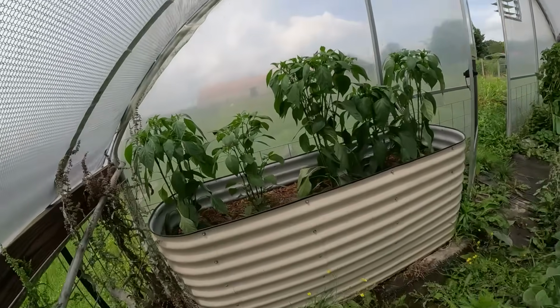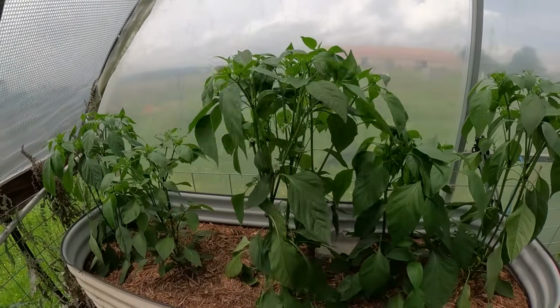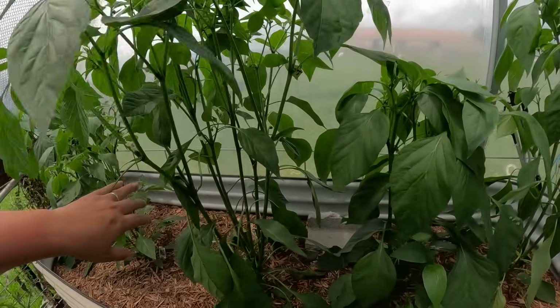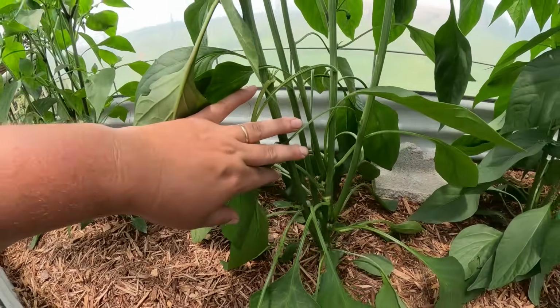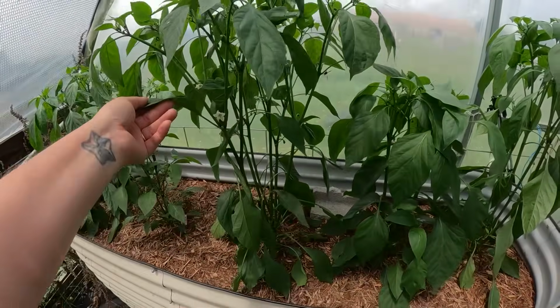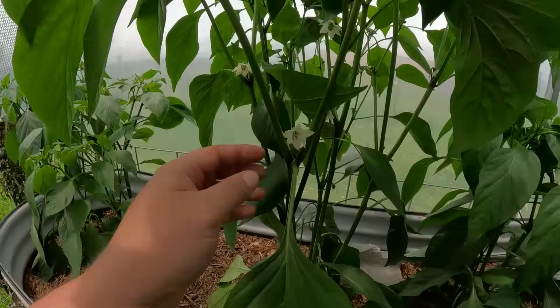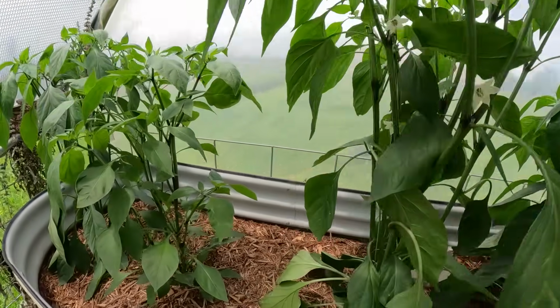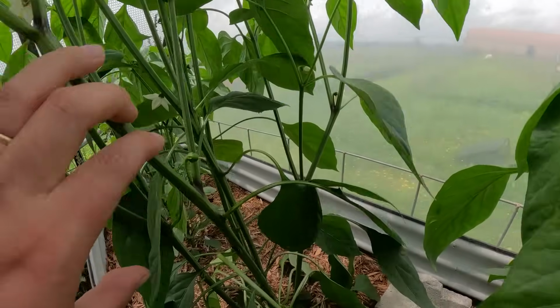The pepper bed over here is doing amazing. Look at how big these plants have gotten in no time. We had actually topped these plants way down. Goodness, I don't even know if we're gonna be able to see the point at which I topped these off, but they bushed out quite well. Lots of flowers coming on, and I did notice that we had some baby fruits. Where did it go? Right here.